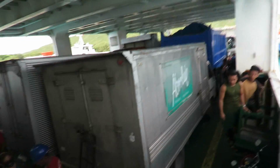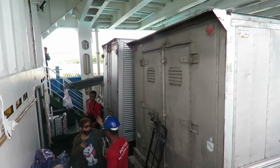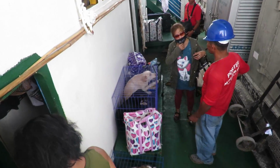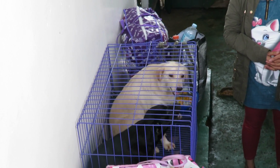They transport virtually anything and everything on these ferries with this many islands. It's the only way you get product, animals. Those dogs were pretty interested in getting out of those cages and meeting up with their owners again.